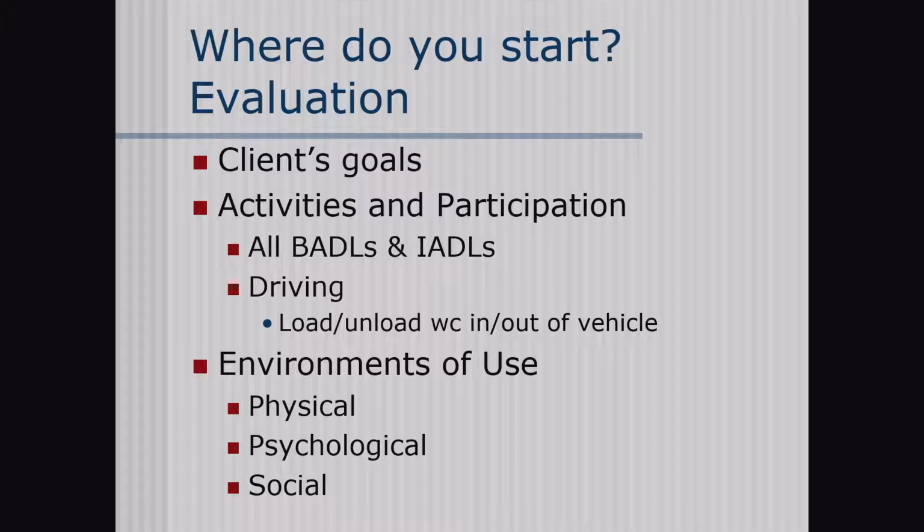And I kind of call it the 80% rule. Where are you spending 80% of your time? Sure, we travel maybe once or twice a year, or you go to the mountains once a year. Let's not get a wheelchair for the mountains if you only go once a year. Let's come back to where you're spending the majority of your time.